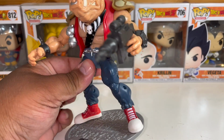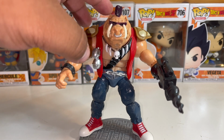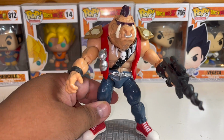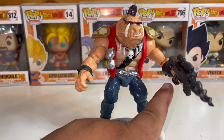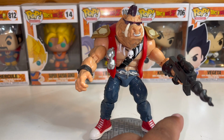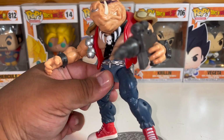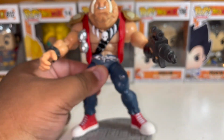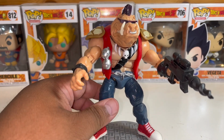Bebop does have a lot of weight on the top of his torso, which makes it very hard to stand him up sometimes. His weapon, you have to basically put it, I believe, in the left hand because his index finger goes into the trigger. I don't know if that does the same thing in the right hand. I'm going to try it off the camera, see if that happens.